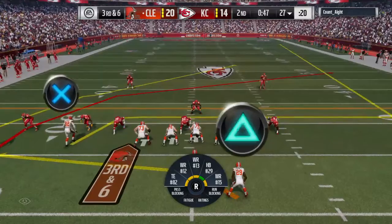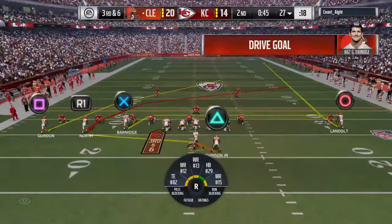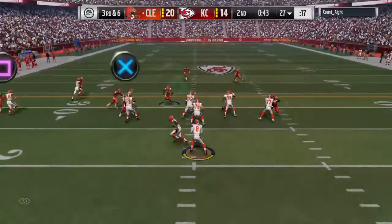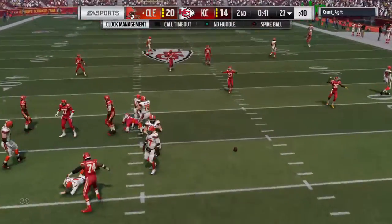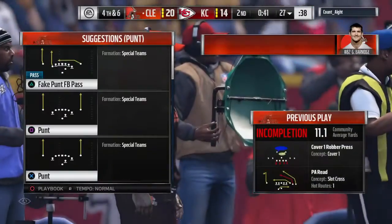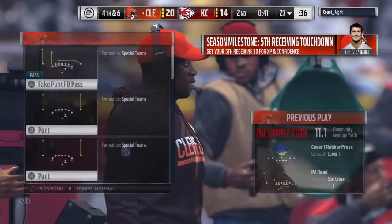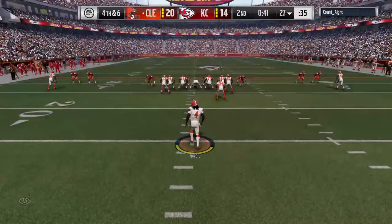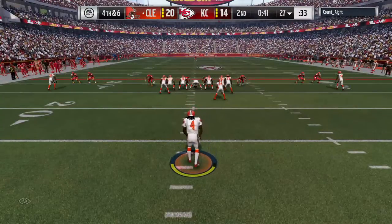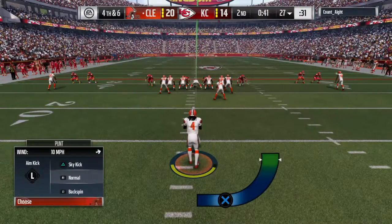And they insert their dime package, 6 DBs here on 3rd and 6. Expecting pass all the way. Back to throw here. And this is going to be incomplete. And you really can't pin that one on the quarterback, Charles. The O-line, they've got to protect better. And they know it. That's their meal ticket. They want to take care of the big guy behind them. In this case, they let him down.